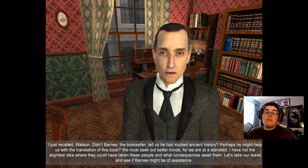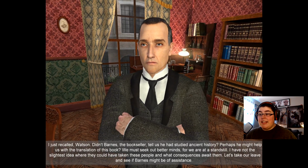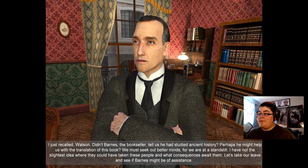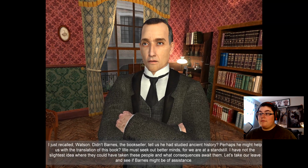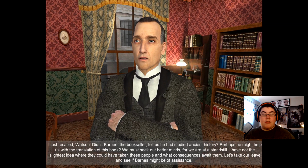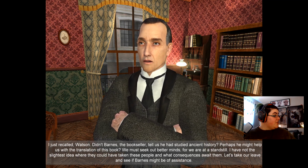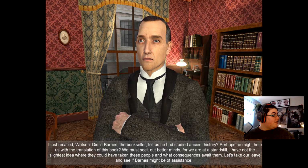It is quite a grim story compared to the last one. Didn't Barnes, the bookseller, tell us he had studied ancient history? Perhaps he might help us with the translation of this book. We must seek out better minds, for we are at a standstill. I have not the slightest idea where they could have taken these people and what consequences await them. Let's take our leave and see if Barnes might be of assistance.